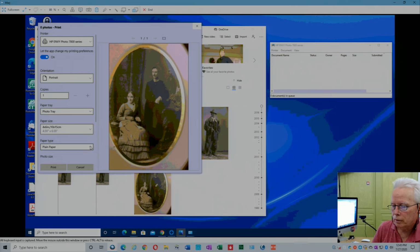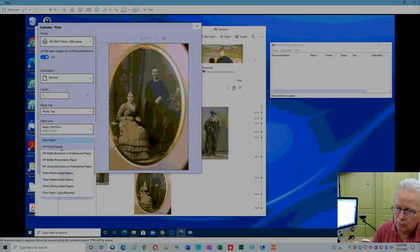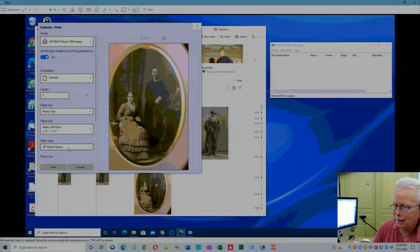So then we'll come over here to the paper type, and probably HP photo paper will be the thing for us to choose. Right, that's what it is. It came with the printer. Now, the only reason to do this is that you have an inkjet printer, and it will deposit a different amount of ink on the paper based upon which selection we have here, because photo paper will respond to that ink differently than plain paper. So that's the only reason that choice is there.